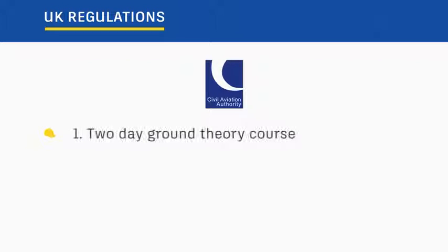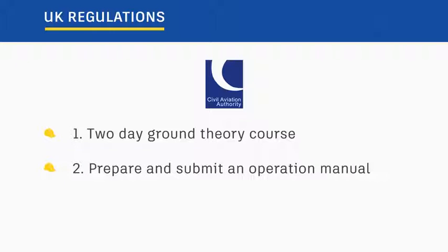In the United Kingdom, pilots are accredited by the Civil Aviation Authority, or CAA. This is not an exhaustive list, but 3 steps in the UK include: 1, you have to take a 2-day ground theory course that covers both fixed-wing and VTOL drones. In 2016, this course has a 60-question multiple-choice exam at the end. 2, the pilot must prepare and submit an operation manual. And 3, there's a final flight exam that must be passed.